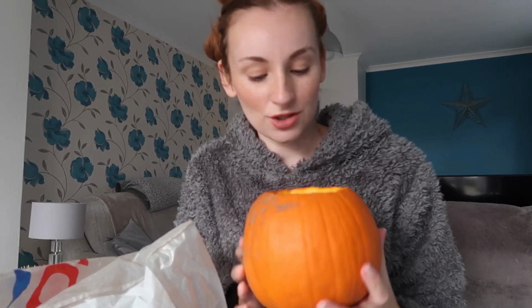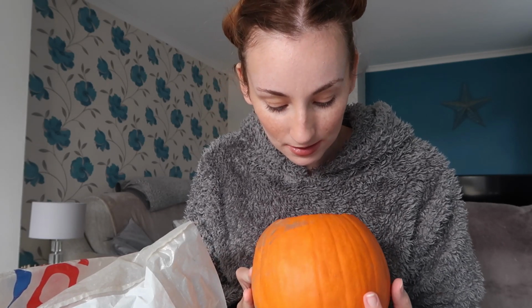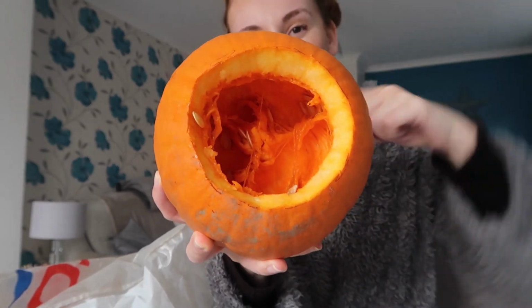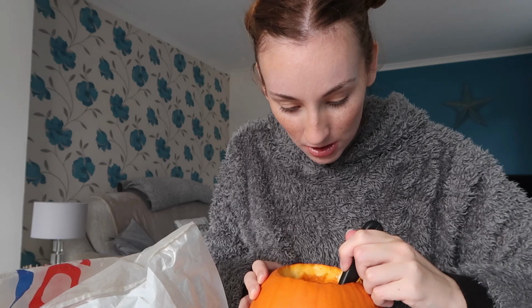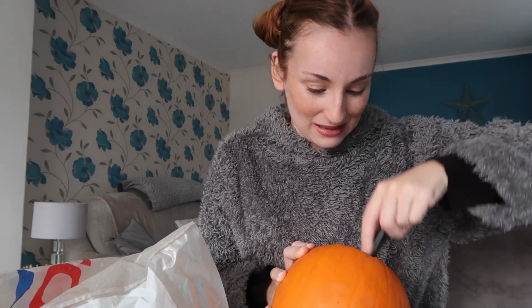Okay, so I'm nearing the end of getting all of the pips and stuff out. But where the candle usually sits, there's a thing there, so I'm going to have to cut around it and cut it out. But I don't know how that's going to go because I need it to come out, otherwise the candle can't sit there.